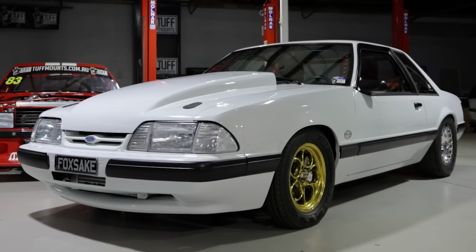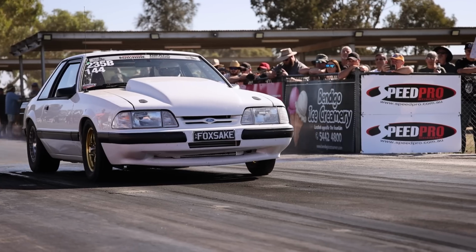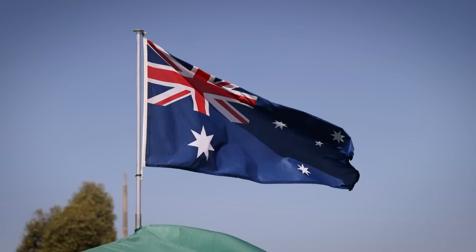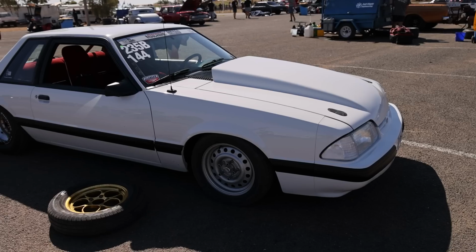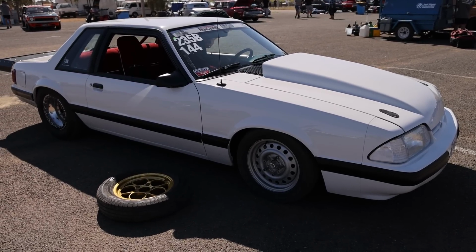This is the story of an Australian Ford Fox Body Mustang, a car that never actually existed because the Fox Body was never sold in Australia. And outside of a mid-1980s stint in the Australian Touring Car Championship in the hands of Dick Johnson, it's a vehicle that's rarely seen down under.